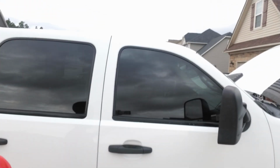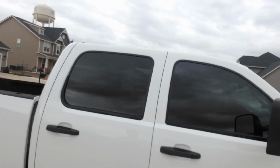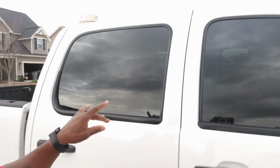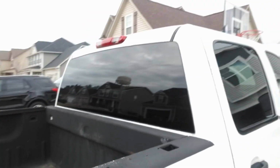What's up, gang? We back out here. Like I said, take a look at the tint on this thing right here. So this is what it looks like right here. I purchased it like this. As you can see, it's actually not too bad of a tint. It's nice and dark, but I want to go a little bit darker. I think this might be 20%. We're gonna bring it down to 12%. We're gonna get some 12 on here, front and rear, as well as right here on the rear window.